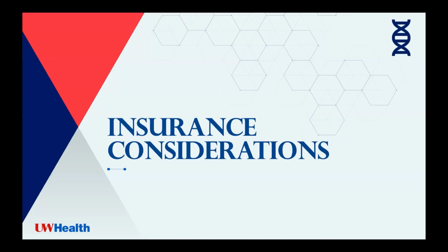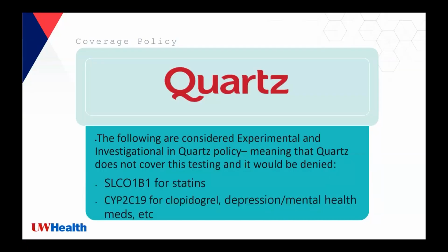discussion as well. But in terms of insurance coverage, I looked into quotes. And Quartz actually says that CYP2C19 in particular is considered experimental. And then there's also a statin test, which we did not focus on in this presentation, but there's other tests that Quartz identifies as experimental, and they do not cover that for patients.